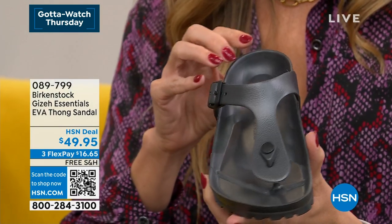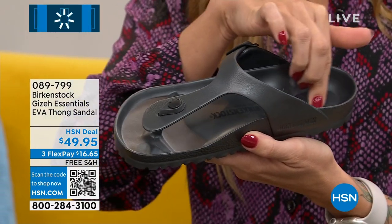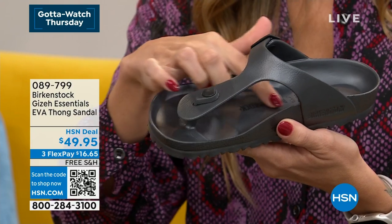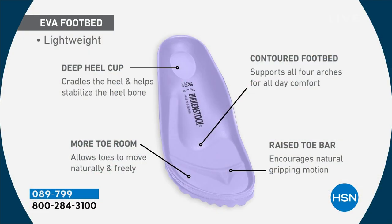You also get the contoured foot support, the contoured footbed that you love with that deep heel cup. There's your arch support here for all four arches of the foot, the wide toe box, and that toe bar for that gripping motion. And I can't tell you how comfortable these are. EVA is super popular right now. There are a lot of different styles out there, but none that have that exact Birkenstock contoured footbed.